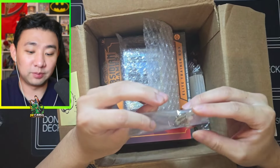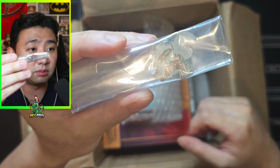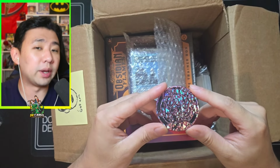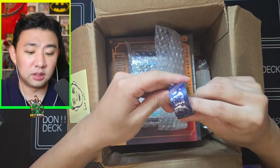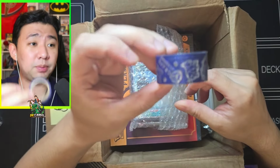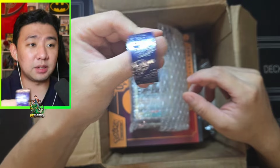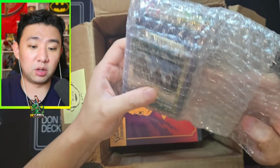And he sent me a cute Arcanine pin. That's kind of cute. That's pretty adorable. That's nice. I'll take that. Coin. That's lovely. That's a really nice coin. Okay, Andy sent me some Pokemon tape. This is like tape that is a Grape Academy. So it's like Pokemon tape. That's really cool. That's really great. I'll use that. And then there's probably some more bulk in here.